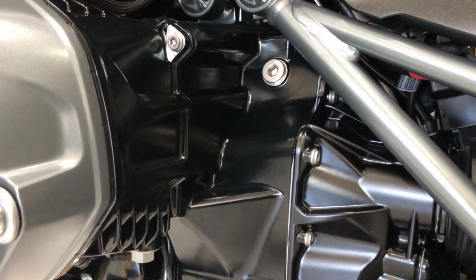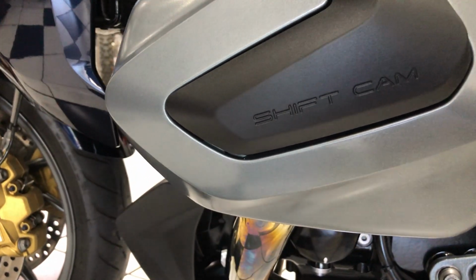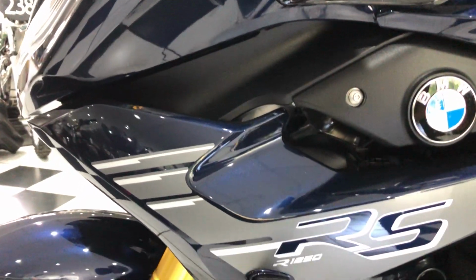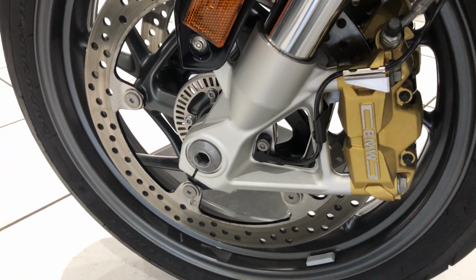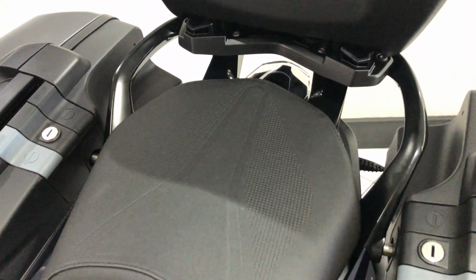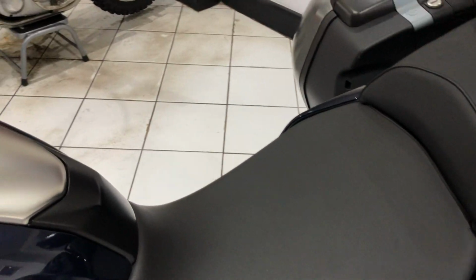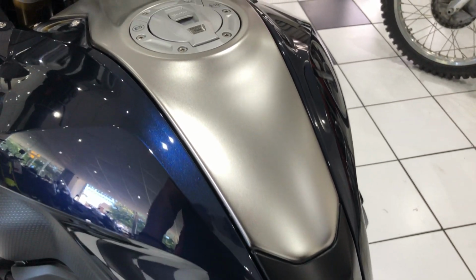Same story with the engine this side. Cylinder head cover all clean. No marks there. Again, the fuel tank, all lovely. Quick shot of the left-hand side of the front wheel. And then going over the top of the bike, you've got the riders and pillion seats. Both are unmarked, no rips or tears. Lovely aluminium finish to the tank. Again, all unmarked.